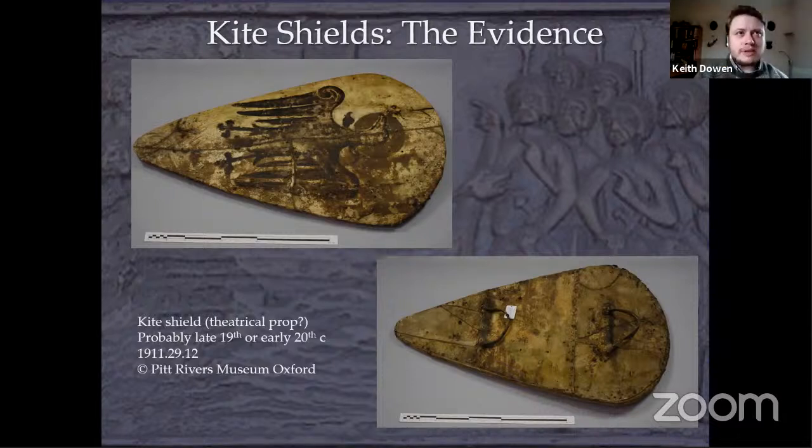Well, don't forget that kite shields didn't suddenly overtake round shields. Round shields and kite shields existed side by side for a couple of hundred years, really, and in fact, on the Bayeux Tapestry, for example, you can see a mixture of kite shields and round shields still being carried by the Anglo-Saxon housecarls. And we know from other iconography that round shields continued to be used for a long time after that.